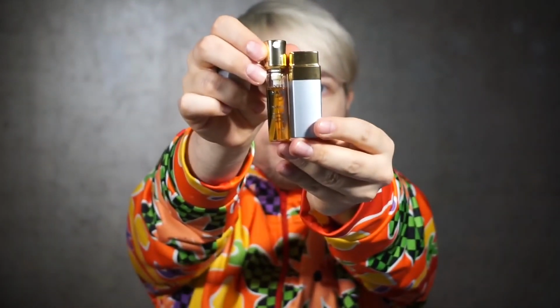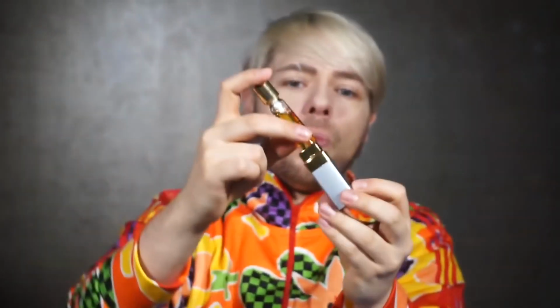What I have here is the spray version, 7.5 milliliter, refillable, rechargeable spray, which I take with me. It's like a little lipstick. I take it with me sometimes.